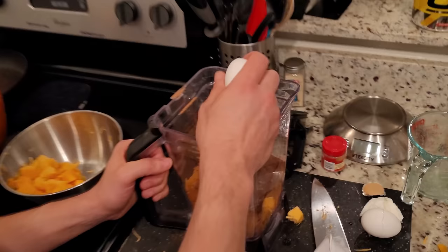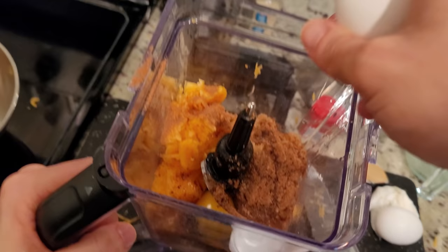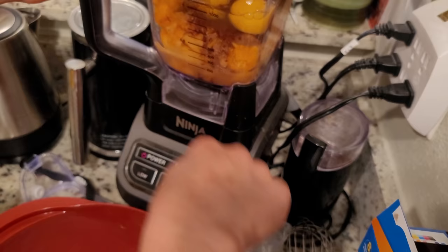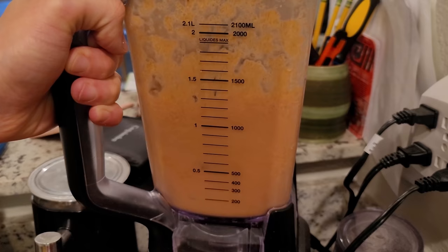So far I've added a bunch of pumpkin. This is now two eggs. One-handed, very impressive. So we had four eggs. A bunch of that, pumpkin pie spice, and a bunch of sugar. And I'm gonna add some water and we're gonna blend it, I think. All right.